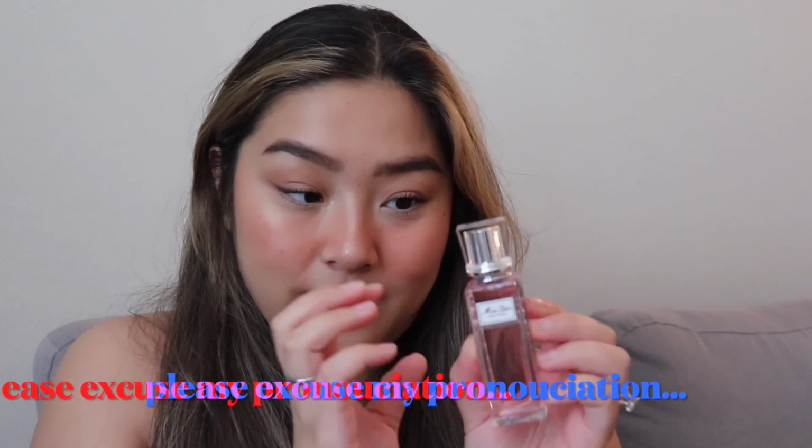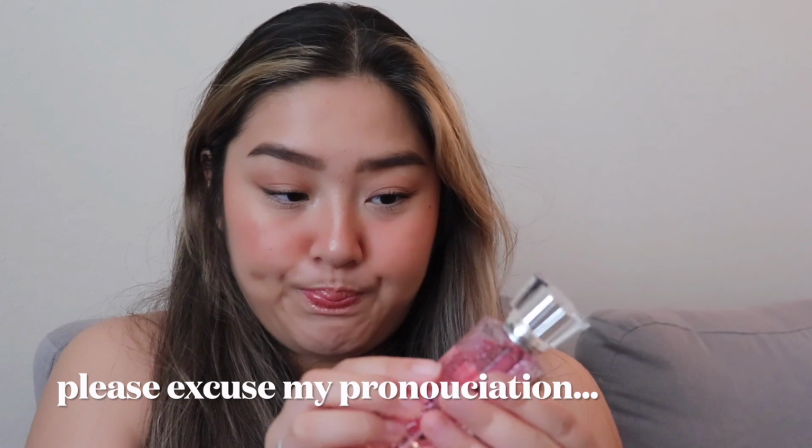And then last but definitely not least, I have a new addition, and it is the Miss Dior Rose and Roses. And this is an eau de toilette, so it doesn't last as long as a perfume, but it smells really nice, and I think it does last pretty long in my opinion. And this is another roller ball perfume, and whew, this scent, it's because of Barbara.